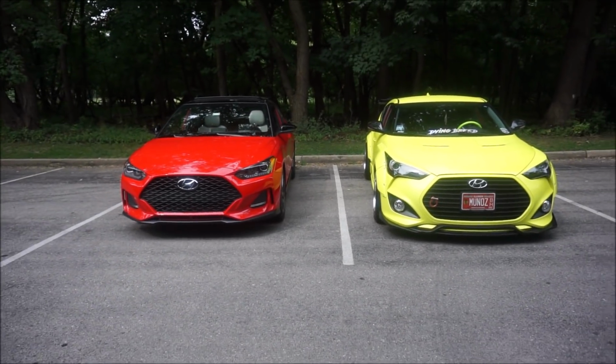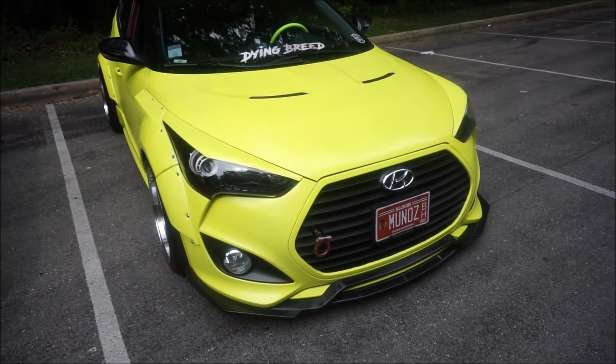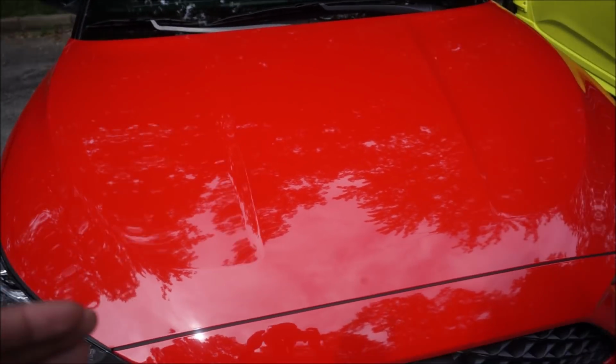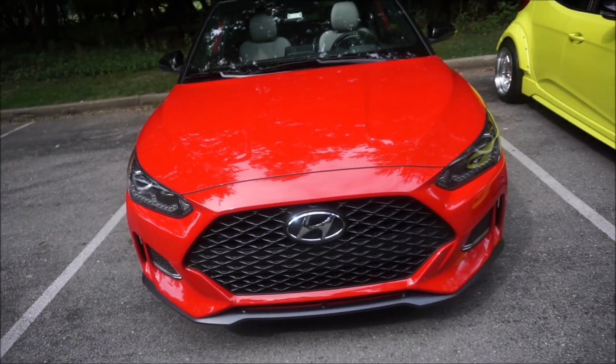Alright, now we're in the front of the cars. The old generation has these fake hood vents, which I really liked. But now there's no fake hood vents anymore, and instead you have this indentation on both sides, which looks better to me.